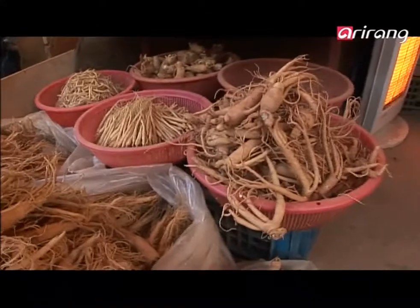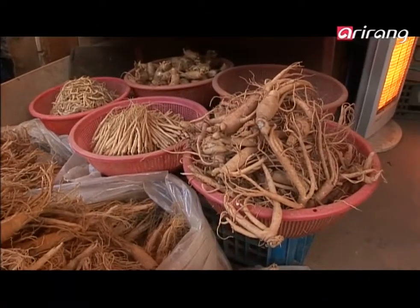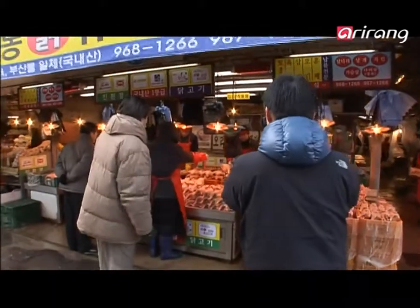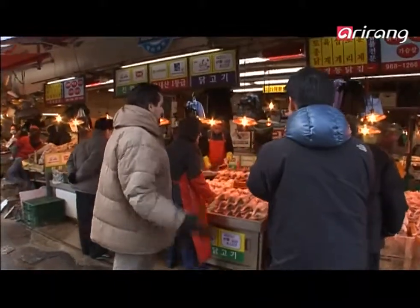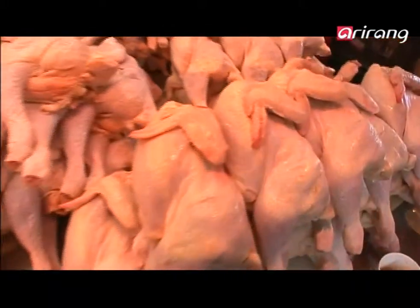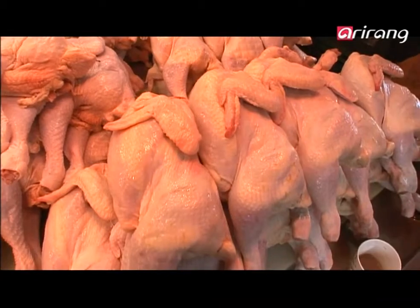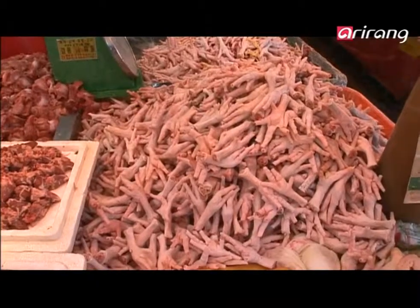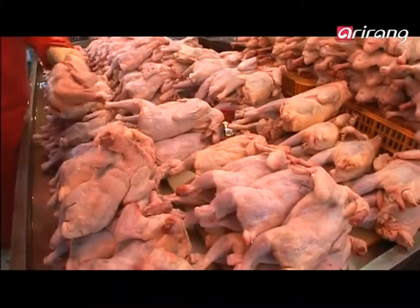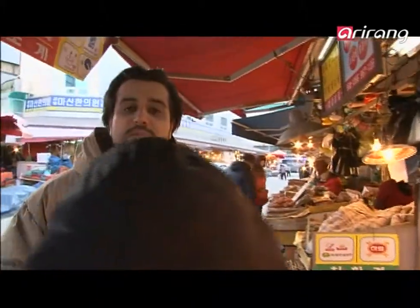Okay, let's go to another place. And here the chicken. Chicken paradise. I mean, it's paradise for us, not for the chicken, apparently. You have everything you want. You have the big chicken for roasting. You have the small chicken over there or here for the samgyetang, for the soup. You even have some chicken heart, chicken gizzard, and chicken livers for the soup. Small chicken, baby chicken for the samgyetang.